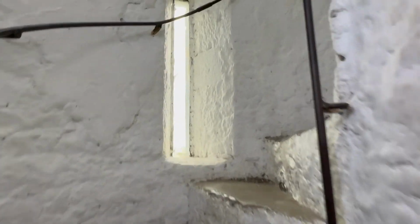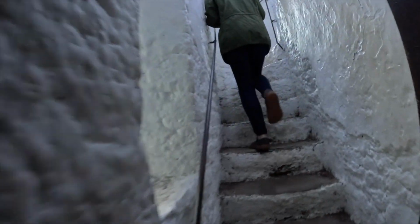There is no way to get around inside this castle except for these tiny, winding, narrow stairs. Michael and I were both trying very hard not to bump our head most of the way.